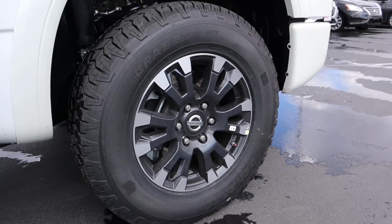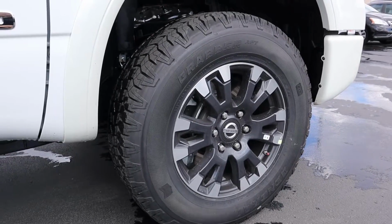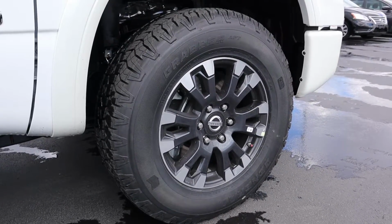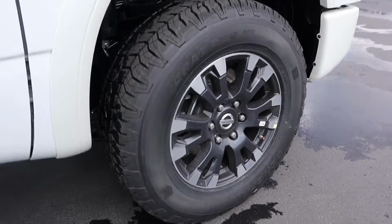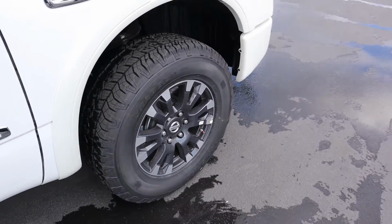You do get these nice 18-inch alloy wheels, and they've got kind of like these matte little inserts on the outside of the rims that have a really nice look to it. And since this is the Pro 4X, you can see we get a little bit more aggressive tires, a little bit better for the off-road.